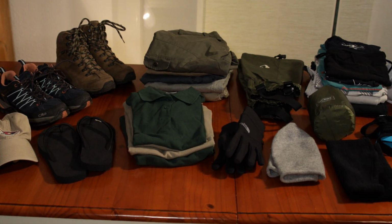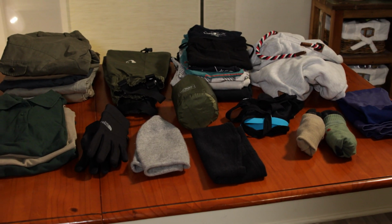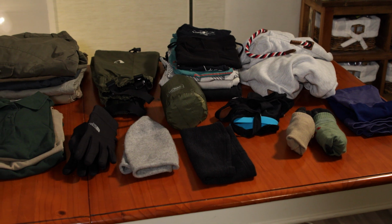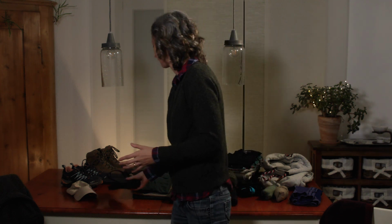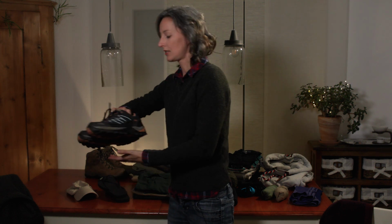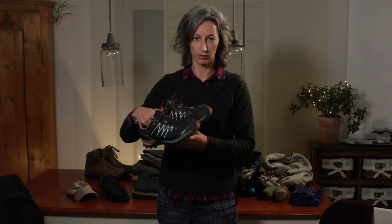This is all my clothes and shoes I'm going to take with me to the South African bush. You always need a pair of flip-flops. Summertime, flip-flops, nothing more to say. Taking as well with me some light hiking shoes.